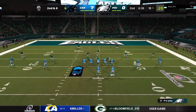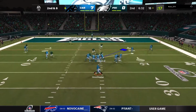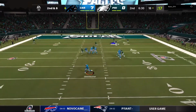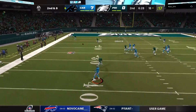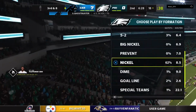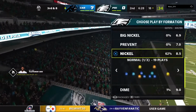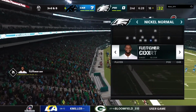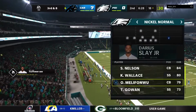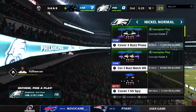Here's 2nd and 8. He'll look to throw. Nothing open downfield, so he'll throw it away. Oh, I like that right there. Not only was it the right play, throwing it away like that, frankly, I think it was the only play. Yeah, got outside of the pocket, realized he had nothing, just chucked it free. Yeah, live to fight another down, right?